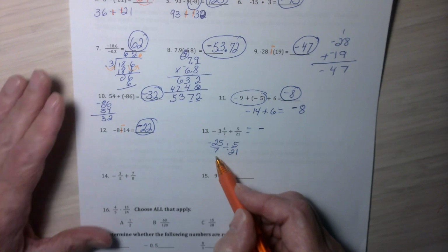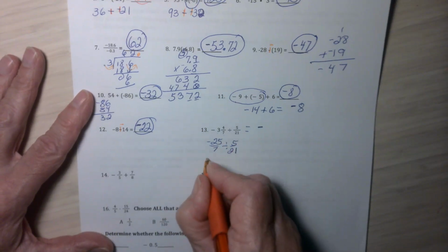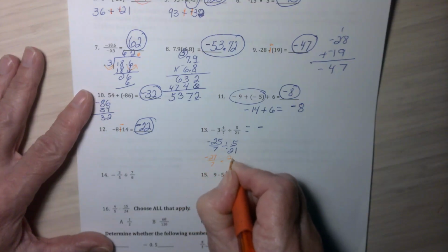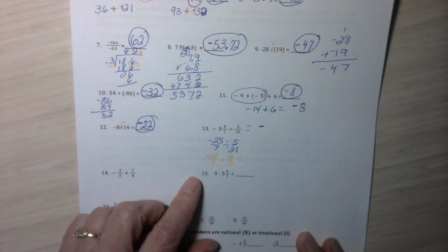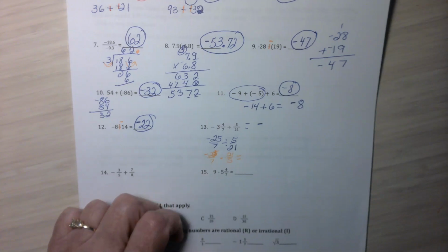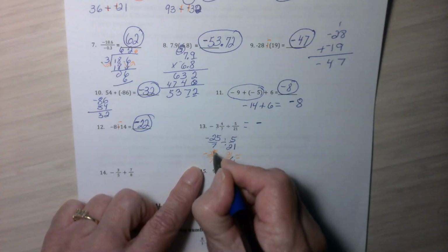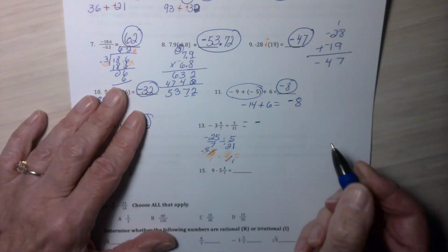All right. Now, keep, change, flip, or multiply by the reciprocal. Negative 25/7 times 21/5. Okay? That's negative 25. I wrote a 27. Oh, I can do my shortcut. Remember that? 5 goes into 5 once. 5 goes into 25 5 times. So that's a negative 5.